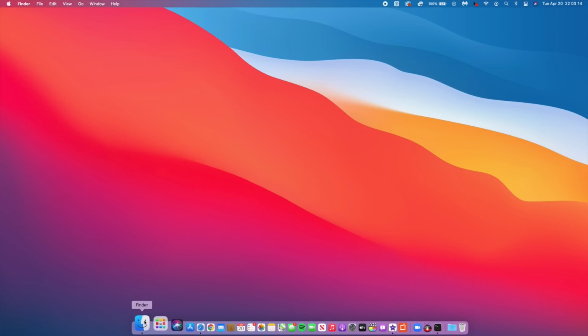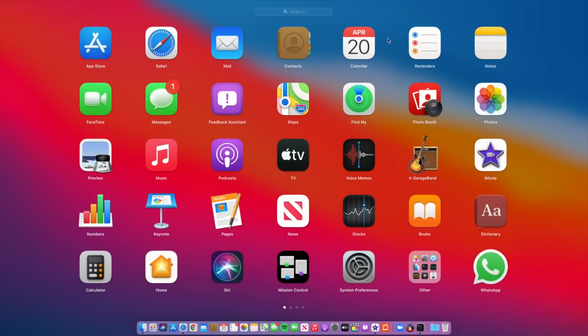News, podcast, music. Now let's talk about reminders, because the Reminders app has also been updated. The first time you open your Reminders app, you'll be welcomed by a new splash screen that will tell you what's new in Reminders. Let's just open it up so that I show you.